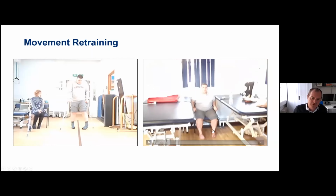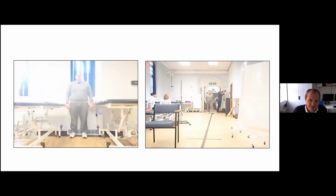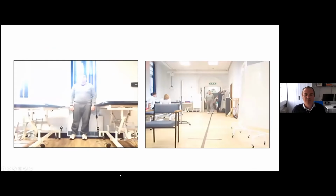So what we would do with this person is really work on his standing up and sitting down, taking his arms away, getting him to use his feet. I'm going to show you a video of that later. But for this man, I'm going to show you how we sometimes do walking practice.